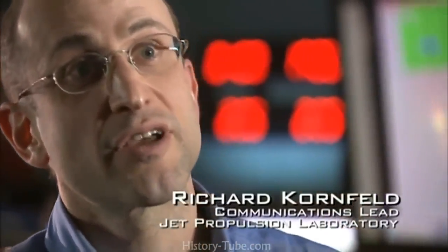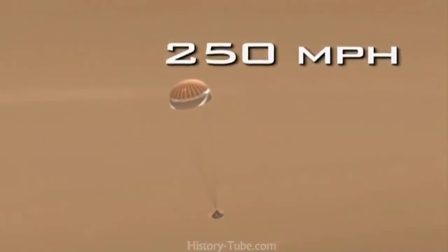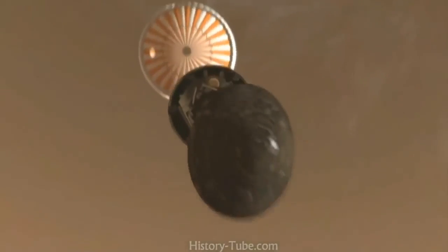There is this window of opportunity within which we can deploy the parachute. If you fire the chute too early, the parachute itself could fail. The fabric and the stitching could just pull apart. And that would be bad. In the first 15 seconds after we deploy the parachute, we'll decelerate from 900 miles an hour to a relatively slow 250 miles an hour. We no longer need the heat shield to protect us from the force of atmospheric entry. So we jettison the heat shield, exposing for the first time our lander to the atmosphere of Mars.